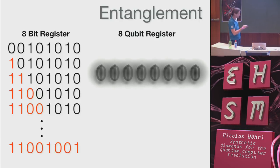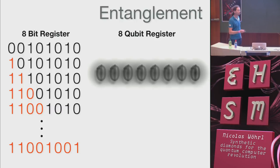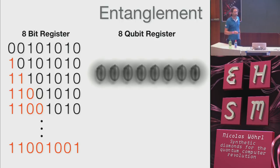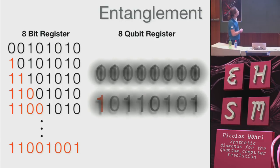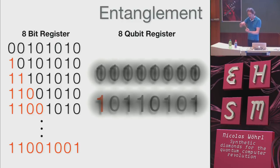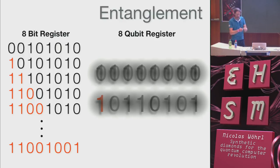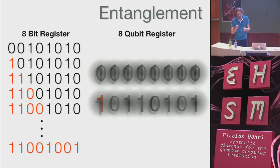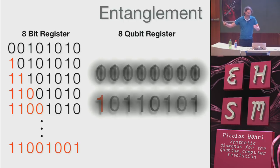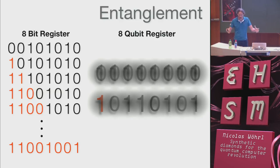We have this entangled system of qubits, and if we measure or modify one, that immediately takes effect on all the other qubits too. So if we modify one, immediately we are changing all the others. As I told you, they are not independent of each other. Yesterday we also heard that even with two entangled particles, you could put one in one galaxy and the other in another galaxy, and they are somehow communicating over those long distances.